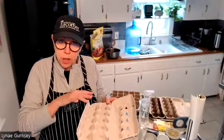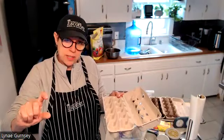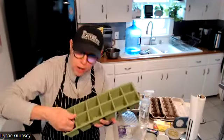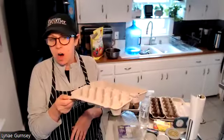So when I get a plug going, and a plug is a little plant that has developed some leaves and a root system, then I can cut this, and I've got individual plugs. I just plant them. I don't have to dig the plug out of the container, right? This goes right in the ground. It breaks away. It's like cardboard.